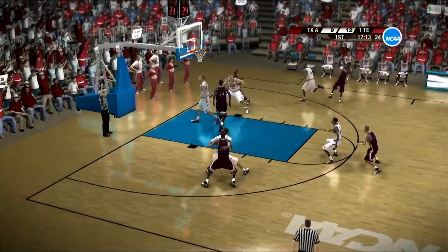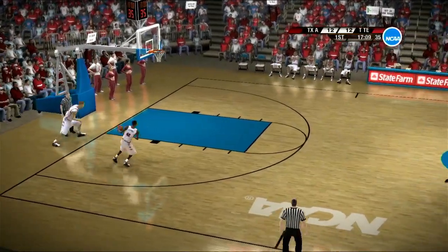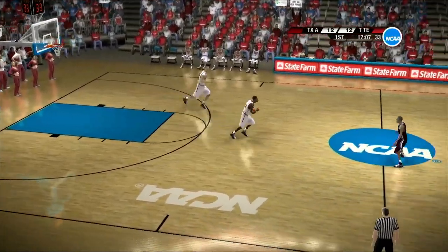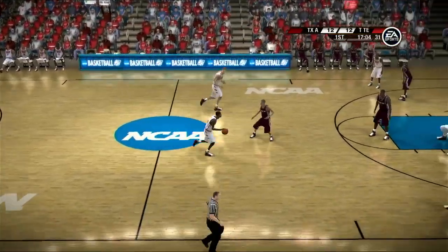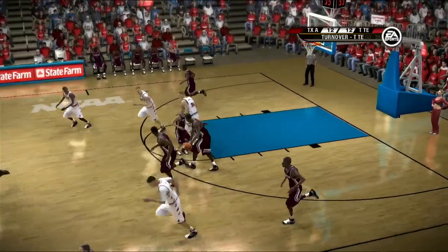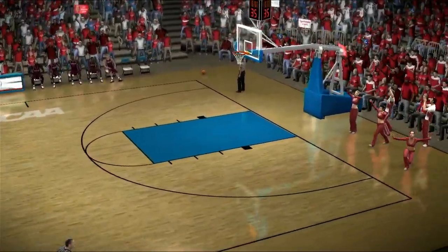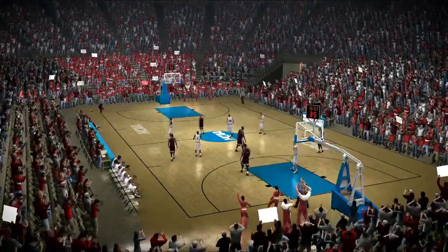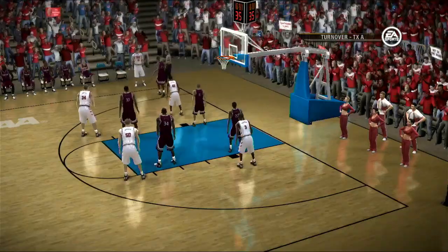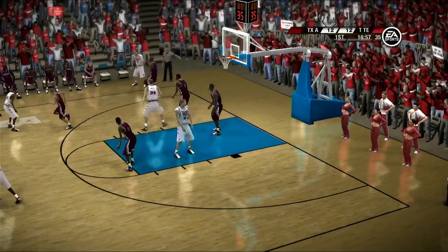He bombs from outside. He knocks down another bucket. This kid's got skills, Brad. Powers handles the feed, steals the ball. The ball goes out of play. Oh, and you talk about a happy group of fans. Listen to this crowd. There's all kinds of people standing and cheering and going wacky.